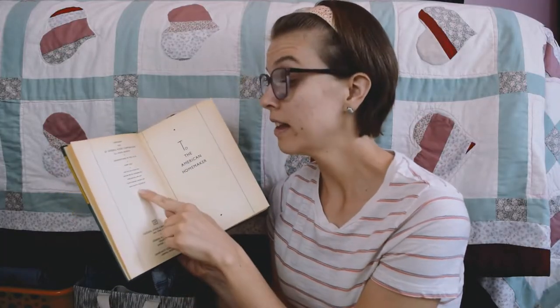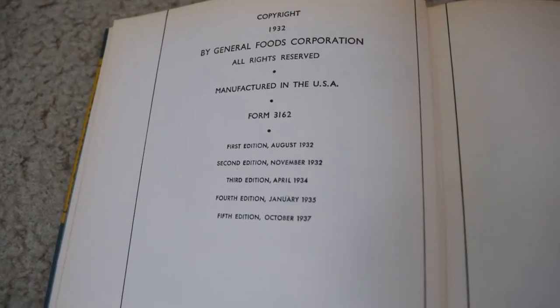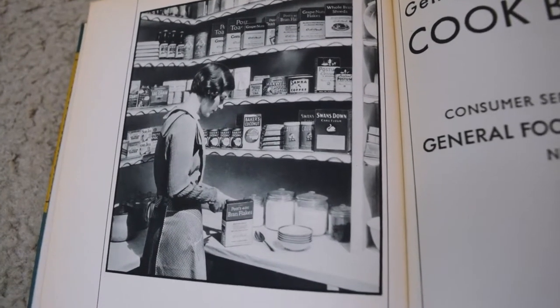This book I actually got from an antique store. I found it just laying around in the corner and I was like, oh my gosh, I gotta snatch this up. And when I opened it up, I found out that this is actually from 1937, because it is the 5th edition, but originally this was copyrighted in 1932. That's so cool. And I think it's interesting just to look at, like, that was their pantry.